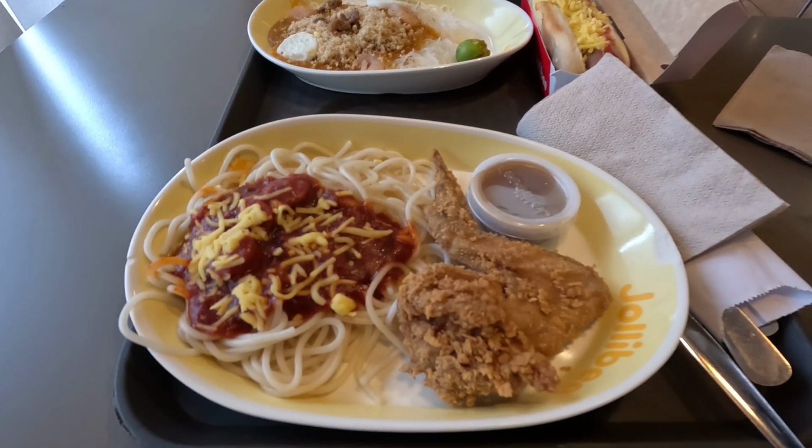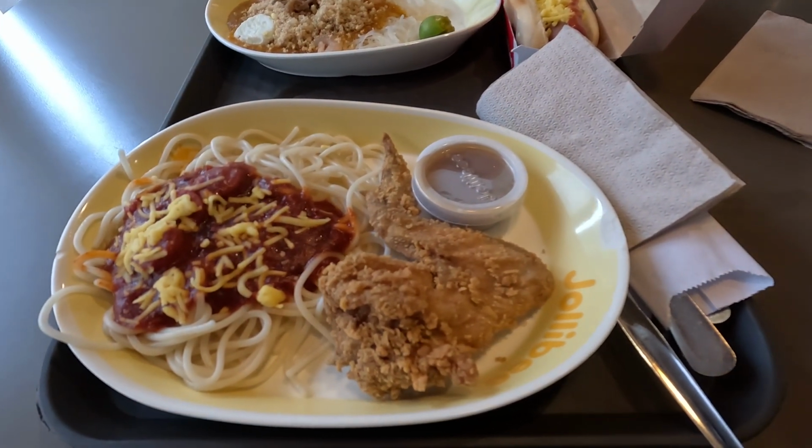Oh, absolutely delicious. Next up, we got our, let's try this. We got our Jolly Spaghetti and fried chicken. As you can see, the Jolly Spaghetti is actually really interesting. So this is the combo meal, by the way. Both of these plus a drink.